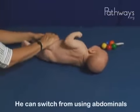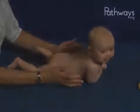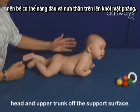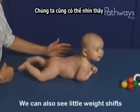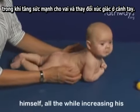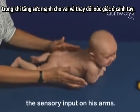Here we see some nice head lifting and extension through the thoracic spine. Marty's hips and knees are moving out of the flexed position into an extended, adducted position, shifting his weight posteriorly toward the pelvis area. This frees his upper body so he can lift his head and upper trunk off the support surface. We can also see little weight shifts from right to left, which he's able to counteract with his abdominals to balance himself, all the while increasing his shoulder girdle strength and changing the sensory input on his arms.